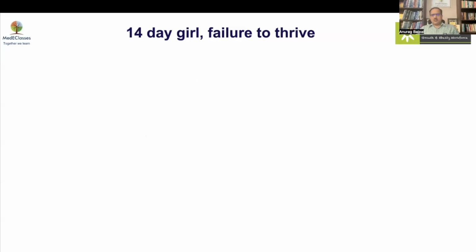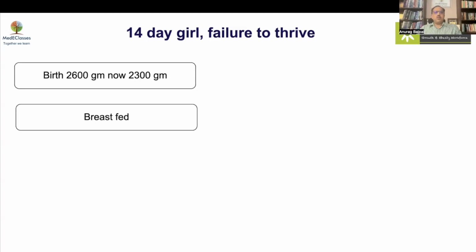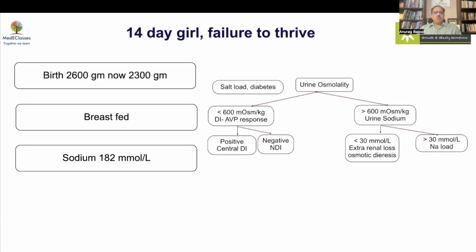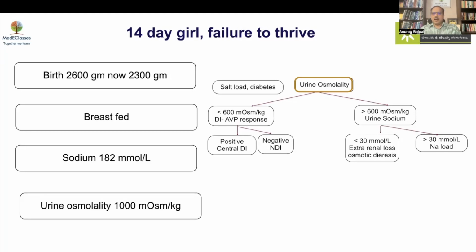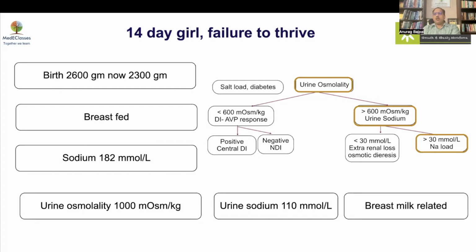So we'll start off the cases. This was the first case we already discussed: a 14-day-old girl with failure to thrive who had lost weight, was breastfed, had high sodium, and this is a classical case of high urinary osmolality and high urinary sodium. So this is a case of sodium load. This is what we know as breast milk hypernatremia, because of inadequacy of breast milk, as was nicely talked about. The key here is to measure the birth weight at 14 days in that scenario.